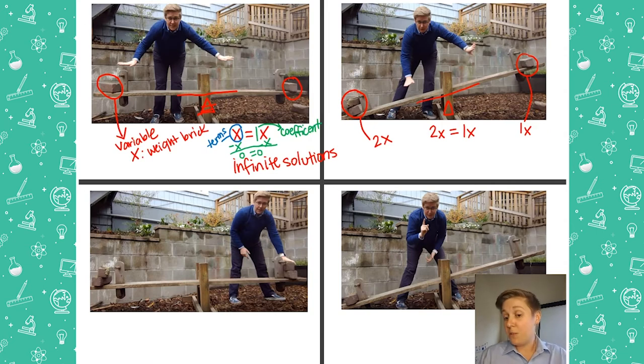What if I try 6 pounds? 6 times 2 on the left equals 1 times 6 on the right? That's not true. So I'm starting to think if I keep testing a bunch of x values, maybe I'm never going to find a solution. That would mean this equation had no solutions. But if you really think about it, there's one solution to this equation, one possible x value that would make this true. So take a moment to think about, what is it? What x value could make this true?